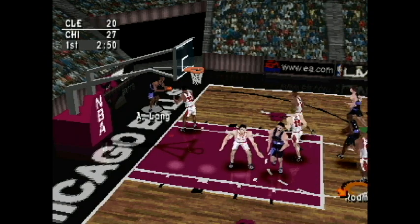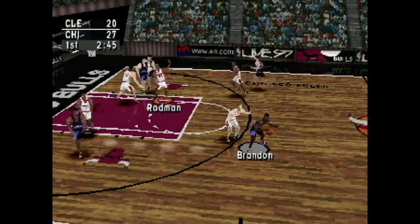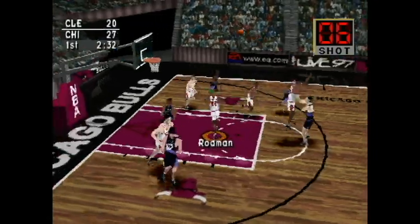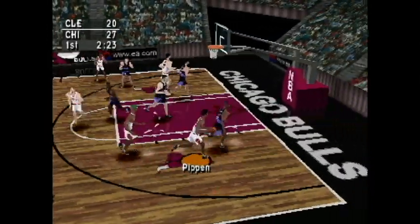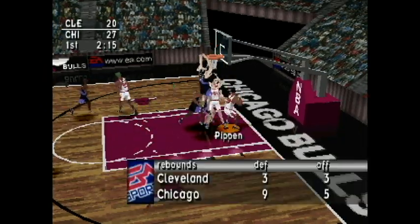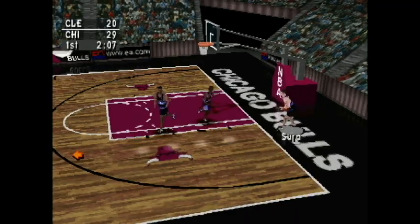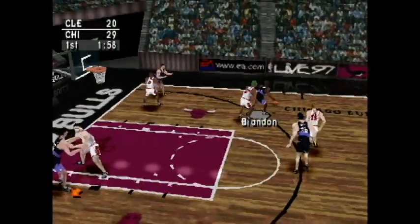Into the game for the Bulls, number 25, Steve Kerr, and number 0, Randy Brown. Into the game for the Cleveland Cavaliers, number 3, Bobby Sura, number 21, Antonio Lang. Left in the first quarter.